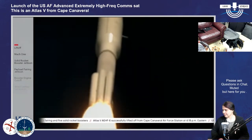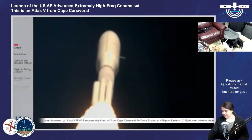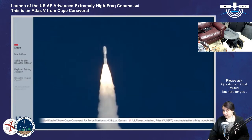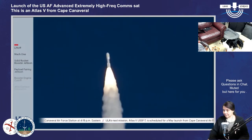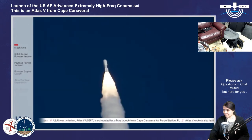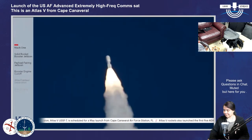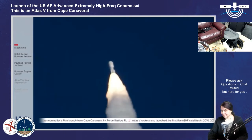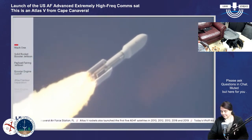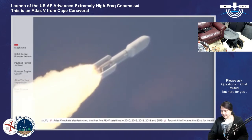Passing 30 seconds into flight. 35 seconds into flight, Mach 1. Atlas V is now supersonic. Engine operating parameters look nominal. Passing 45 seconds into flight. Passing through max Q, maximum dynamic pressure. ERD 180 is throttling back up to 94% as expected. Engine response looks good.